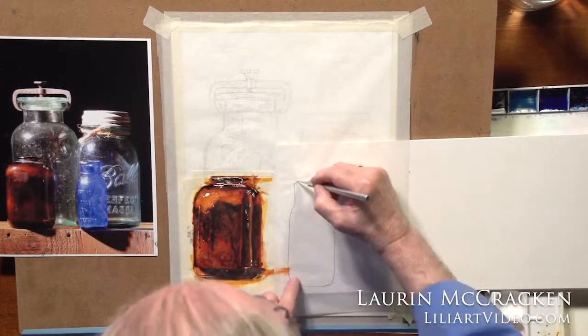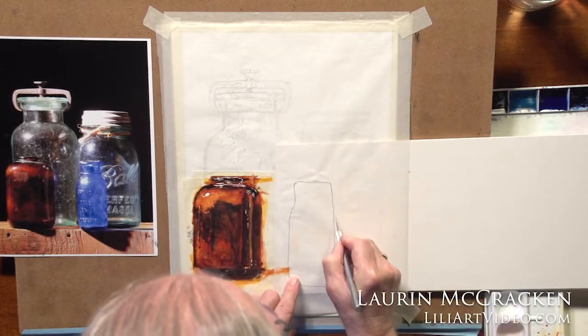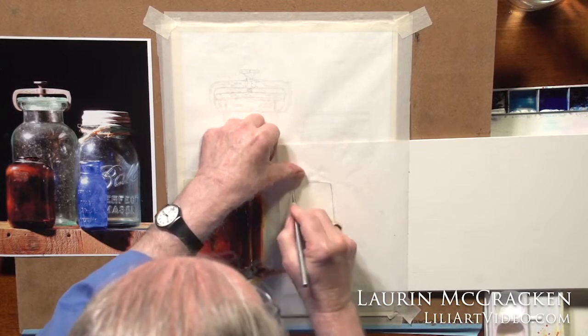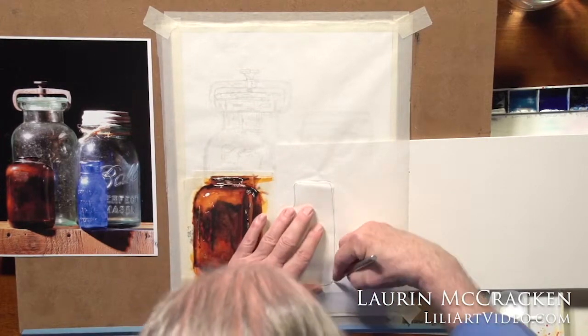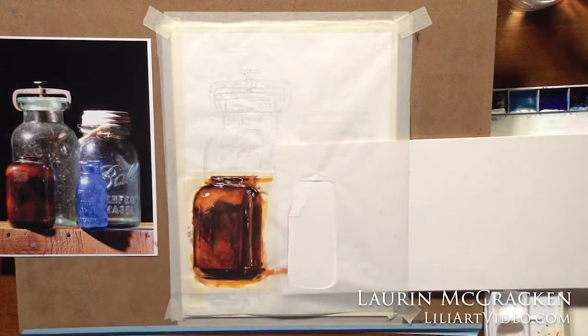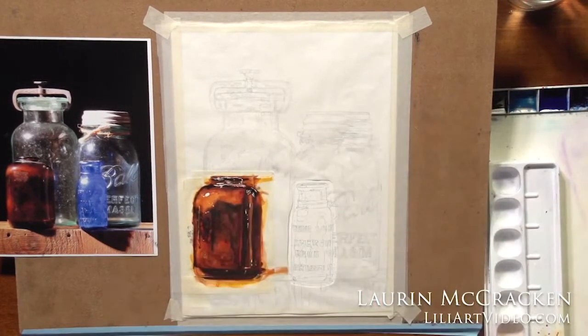Now I use my X-Acto blade, and I cut roughly an eighth of an inch, 16th of an inch or so outside of my pencil line. Doesn't have to be very exact, just has to be clean. Remove that, remove my mat board, and now I'm ready to do my masking.